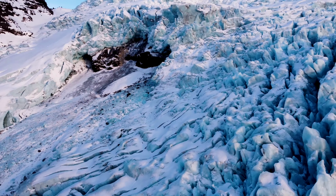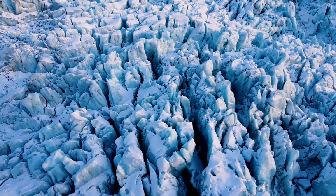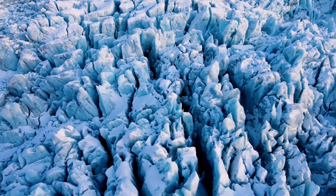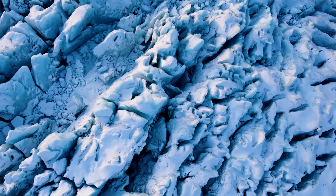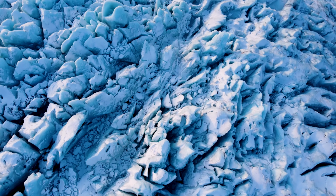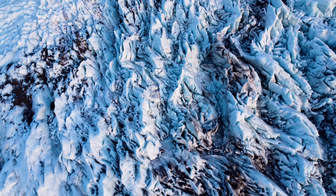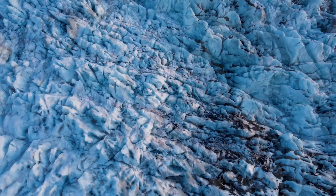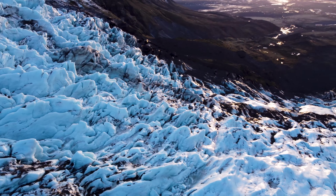Seracs are towering chunks of ice and are commonly found in the ice fall. They form in areas where two fractures meet or intersect each other. Seracs are extremely fragile and can topple without warning, crushing whatever is below. Underneath the ice fall, the glacier tends to flatten or get broader as the ice flow slows down.